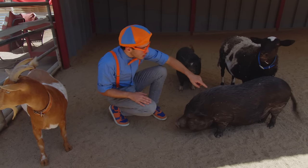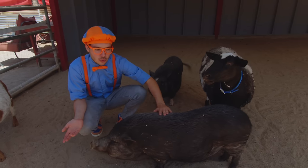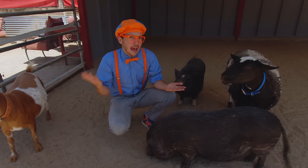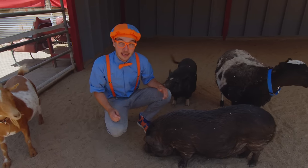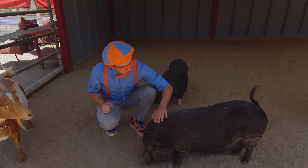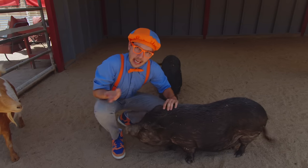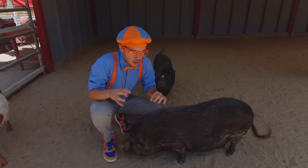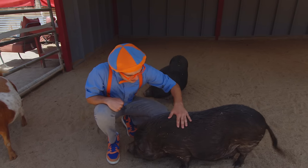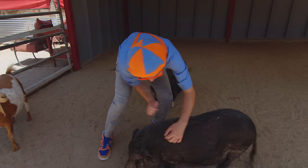Whoa, and look, pigs. They're kind of soft too, but not like a goat, because pigs don't have fur and they don't have hair. Yeah, pigs have bristles. Yeah, right here. Whoa. They're kind of prickly, and it's kind of like hair, but it's a little firmer and harder. Yeah, they're really cool to touch and to pet, and they give scratches. Scratch, scratch.